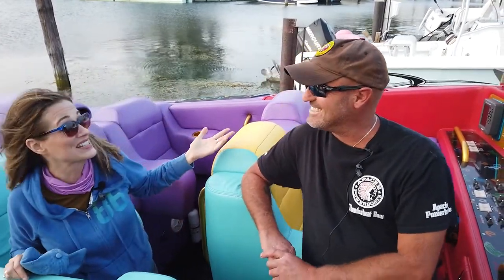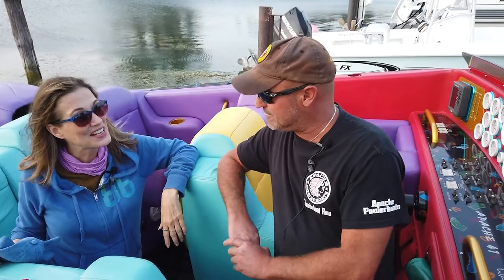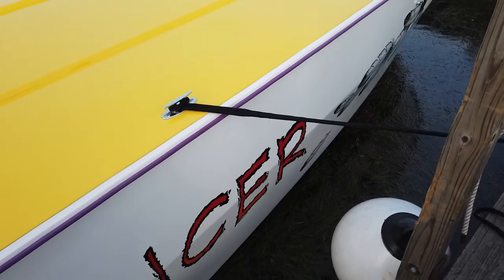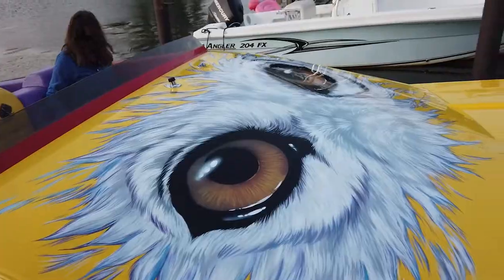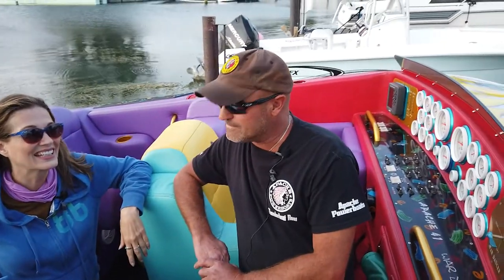Mike, what an amazing vehicle. This is gorgeous. Thanks. Tell me, it's one of a kind, right? One of a kind. Not another one in the world like it. Wow. Now, how many hours, you were telling me, the woman that painted this? 500 hours, hand-painted, all the artwork on it. Wow. What was her name? Nancy Blowers. 1997. Wow. That's amazing.